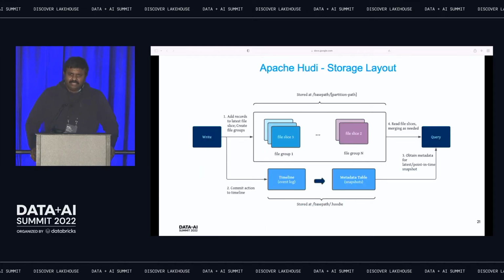Now, let's look at some of the basic features of Hoodie and how it is built. We look at the storage layout first. In order to provide isolation between readers and writers, Hoodie implements what is called multi-version concurrency control. That basically means there are multiple versions of files lying around in the dataset. Each version of a file is what is called a file slice, which is internal terminology, and the collection of all these file versions for a logical file is called a file group.